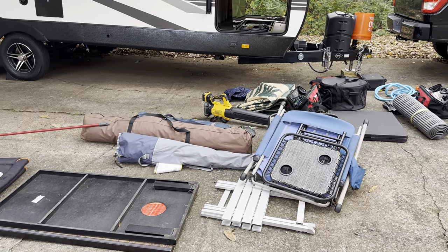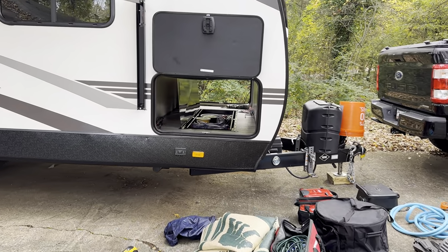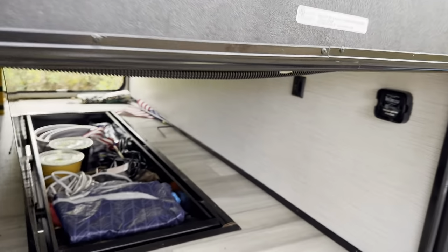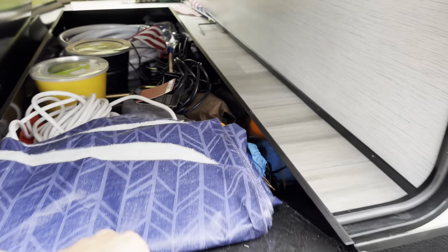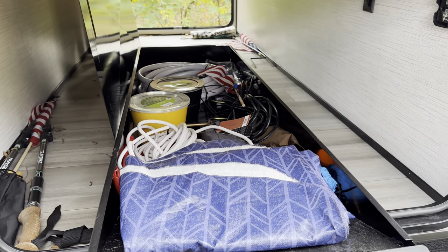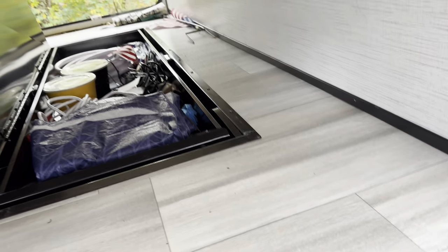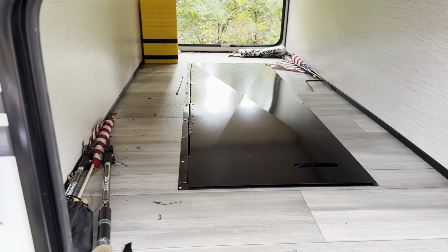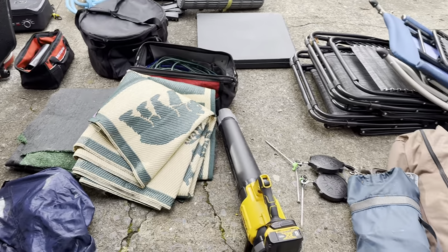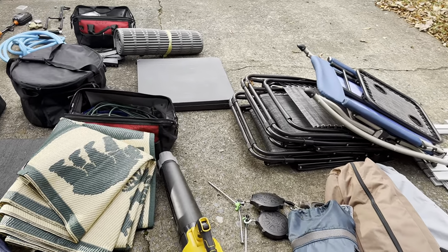This is all the stuff that fits in here. This is one of the better benefits. This is a storage area. This pops up, I'll show you with one arm. But the problem is, you only want to put stuff that you don't need to get to that often, because it's covered up most of the time. But all this stuff here on the ground fits in there. It's tight. But it fits.